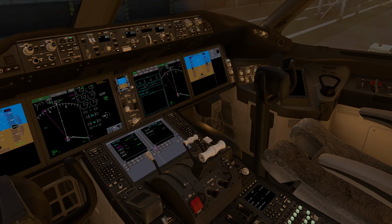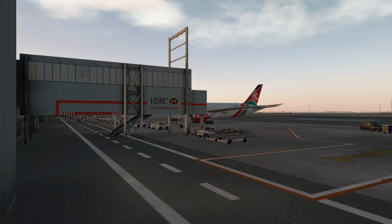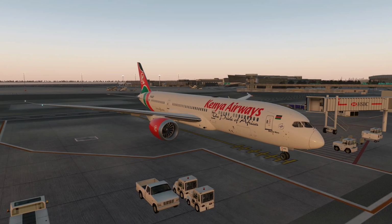Alright guys, there we go. On the ground here in New York. Flight time was 14 hours 30 minutes, I believe, and the block time was about 15 minutes longer than that, so not too shabby. We actually managed to arrive a bit faster than we would have been scheduled to.